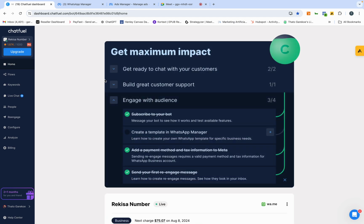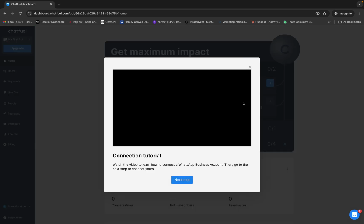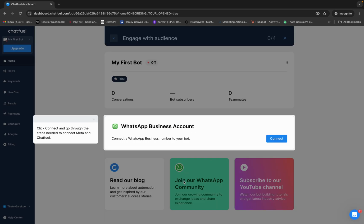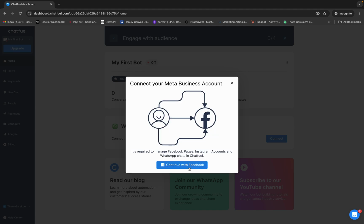So how you're going to set up your number is you will just click on connect my phone number. You don't see it on the other side because we've already connected a number, but you will click on connect number, and you'll click on the button that says next steps, and then click on connect. There's a couple of things that happen here. You can either use your own number, a South African number, or you can use a number that Chatfuel gives to you. It's an international number. They give you a number for free for the purposes of this session. Let's use this example. You'll click on get a new number, and then you'll click on the next button.